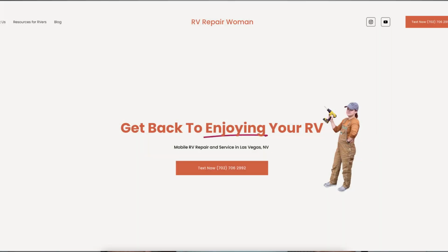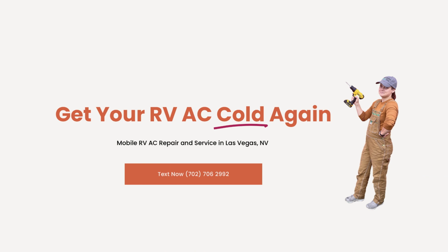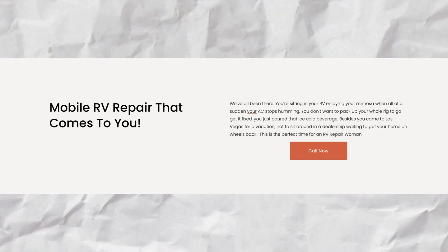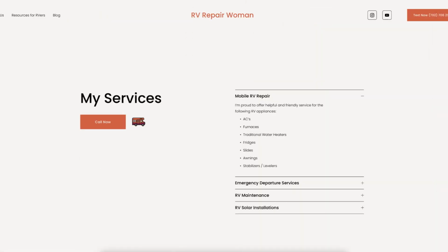If your homepage is set up pretty optimally, you can just duplicate your homepage and tweak the wording a little bit to be more about the specific service and less about RV repair in general. So the top of my homepage looks like this. If I wanted to create a service page specifically about air conditioners, I would just duplicate it and change the headline to be something like, "Get your RV AC cold again." Then the subheadline would change to "Mobile RV AC Repair and Service in Las Vegas, Nevada." Then I'd go through and make subtle tweaks like this until the entire page was specifically about ACs. Then back on the homepage in the services section, I would just link that new AC page I had made.